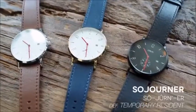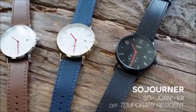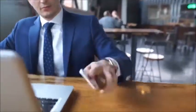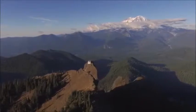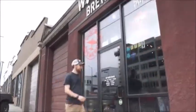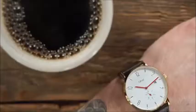That's why we're proud to introduce the Crux Sojourner line. Whether in the office or out on the town, at the trailhead or the mountaintop, the Sojourner is truly a watch meant to go with you wherever life takes you. Crux is for the ones who aspire to make the most of their time.